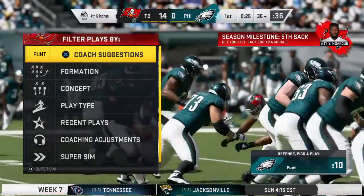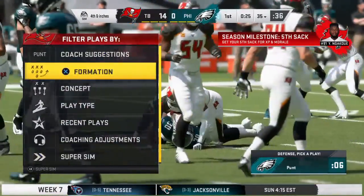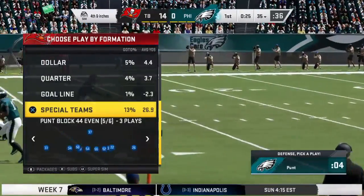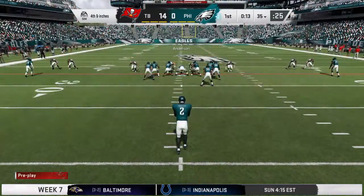4th and short, partner. I mean, this would be a really risky call. Here we are in the first quarter. On your own side of the field. Own side of the field. But, boy, what a tone setter that would be to go for it and get it, wouldn't it? You're gritty today. I like it.